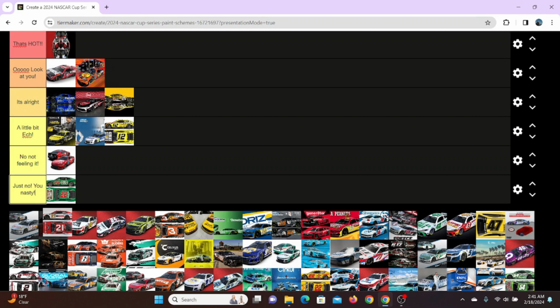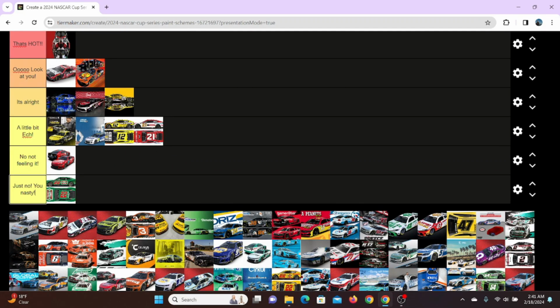21 car Classic, but also, it's alright. Even these are kind of, they're alright. They just have a little bit of, I don't know. So don't feel too bad if one of your favorite schemes ends up here. It's still alright. It's just not my favorite.